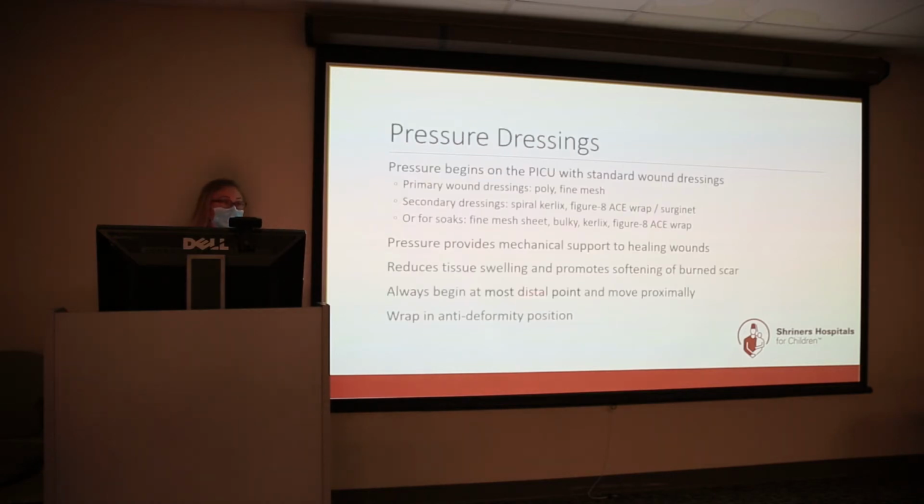So like I said, the pressure dressings, that is beginning on the unit. So with standard wound dressings, your primary wound dressings, your poly, fine mesh, whatever you're using as an antibacterial for that wound. And then secondary would be spiraling the Kerlix on, and then doing either a figure of 8 wrap or using Surgeonette. And then when you're doing, as Mr. Jean mentioned, when you're doing soaks, typically you'll put a layer of fine mesh there just to prevent the Kerlix from sticking to the wounds, bulky Kerlix, and the figure of 8 wrap over top of that.